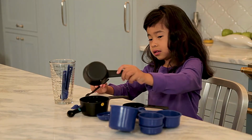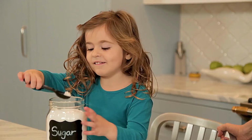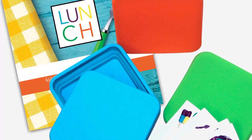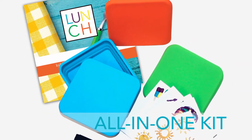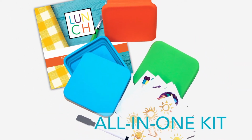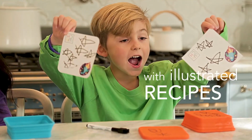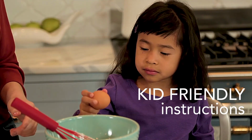So I worked with engineers and nutritionists. Is this corn? And even confronted some of the toughest food critics. Is that sugar? Until it clicked. The result is an all-in-one kit. So families can prepare lunches ahead of time without having to scramble in the mornings. And put the kids to work too. Kids help out, pick fresh vegetables with illustrated recipes. Carrots. Families make the recipes together with kid-friendly instructions.